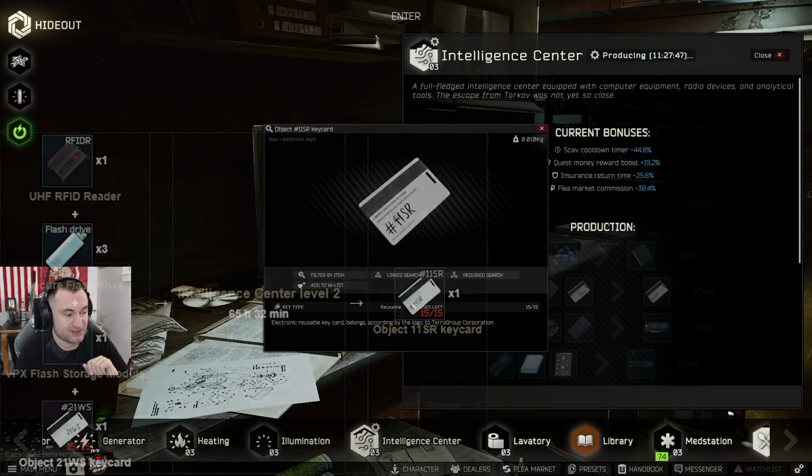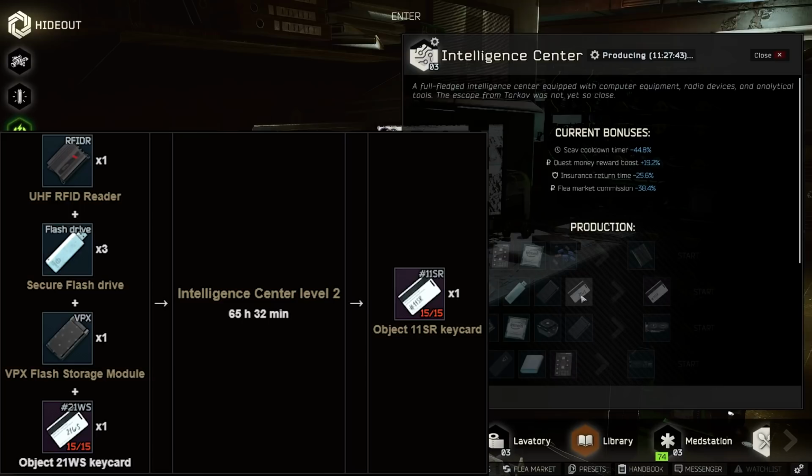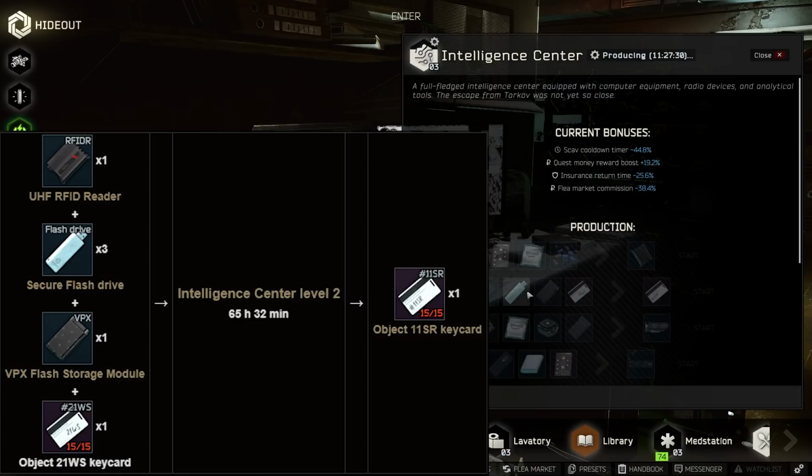11SR is his hideout, the one that's in the parking garage. You got to open the door by the toilet and go down there. The 21WS key is the Connex that's out by the parking area garage, kind of by the big sign that everybody used to do Shooter Born in Heaven from. You need one of those and all these other components here to craft it.